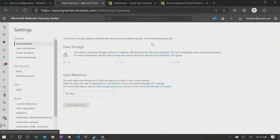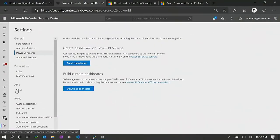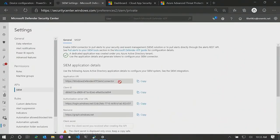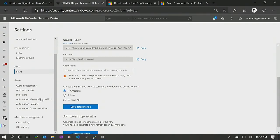So within Defender ATP, right, we have a number of capabilities. Of course, I could send to Power BI. I could create new fancy dashboards. I could integrate with existing SIEM offerings here. So we have HP ArcSight, Splunk, and then generic ones just rolled out. I could add custom detections, custom indicators, allow and block lists.